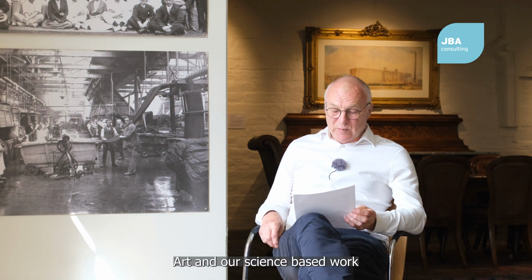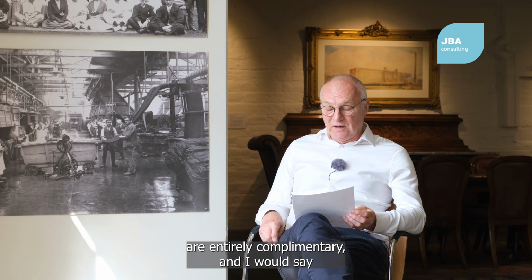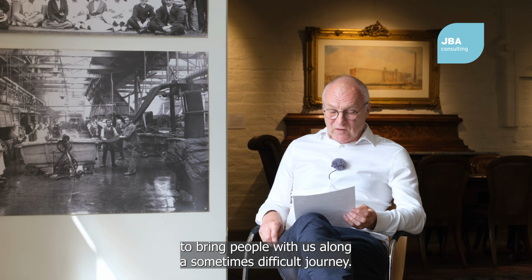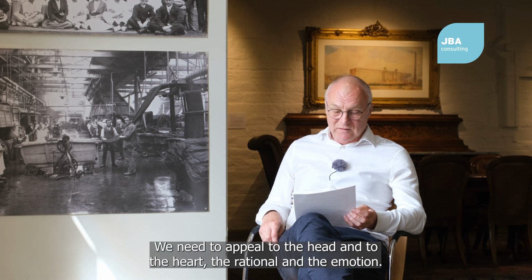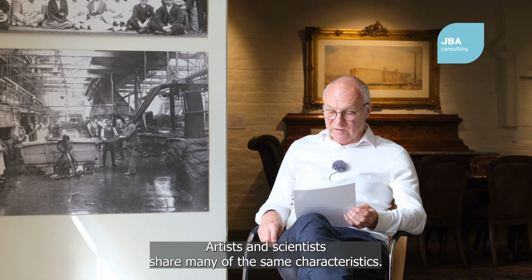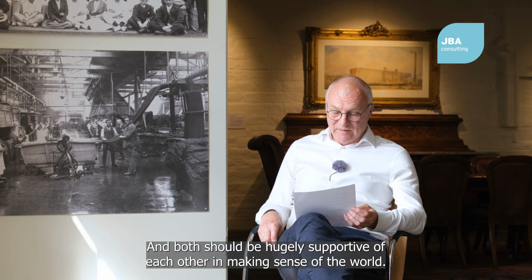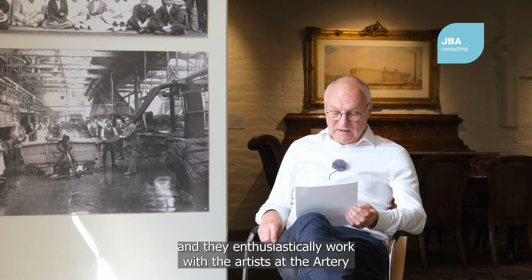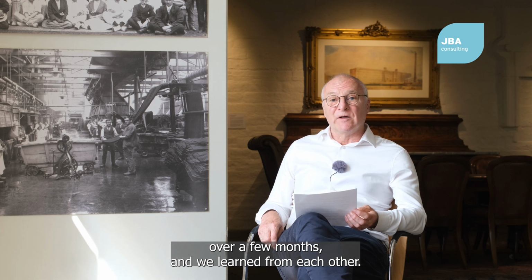Art and our science-based work are entirely complementary, and I would say they need each other. To bring people with us along a sometimes difficult journey, we need to appeal to the head and to the heart, the rational and the emotion. That is why we started our journey of collaboration with artists. Artists and scientists share many of the same characteristics, and both should be hugely supportive of each other in making sense of the world. Our JBA staff are thoroughly enjoying this journey of working with artists, and they enthusiastically worked with the artists at the Artery over a few months, and we learned from each other.